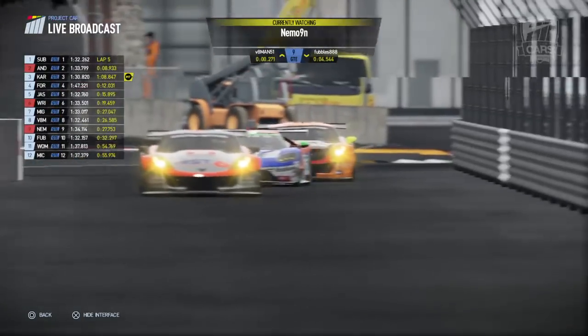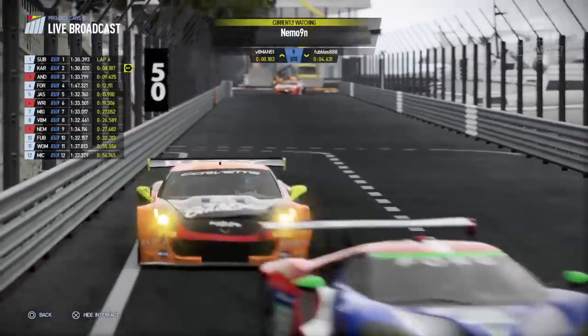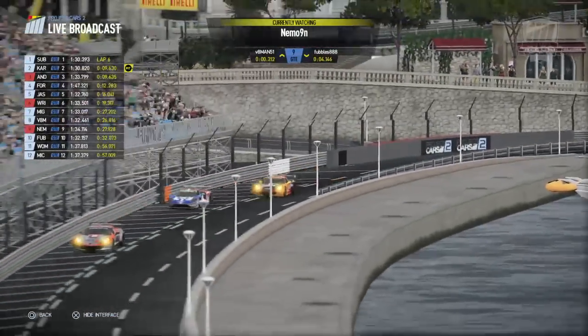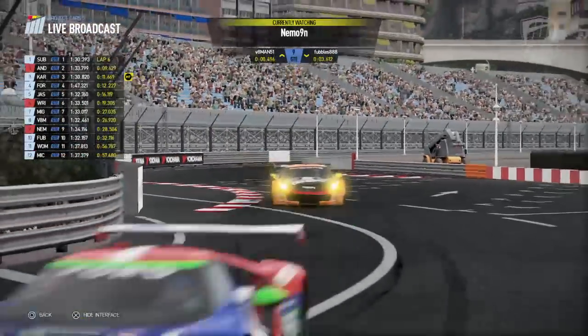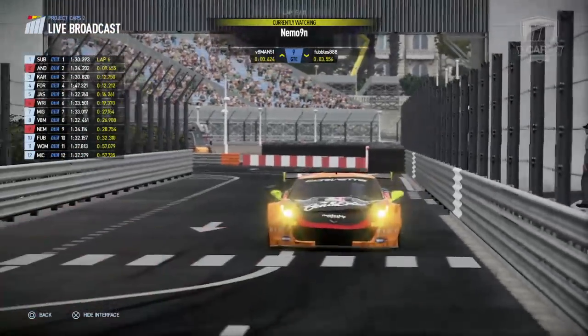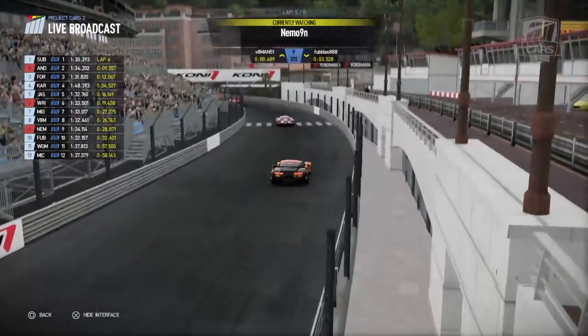Yes, but this one's looking like a good one though. Nemo, V8 Man and Mighty Merv, very, very close between these three at the back. Oh, I tell you what, look at that, and V8 Man, he's in a little bit of a Kiwi sandwich there. We've got Mighty Murph in P7, like you mentioned, Rob, and V8 Man in P8.